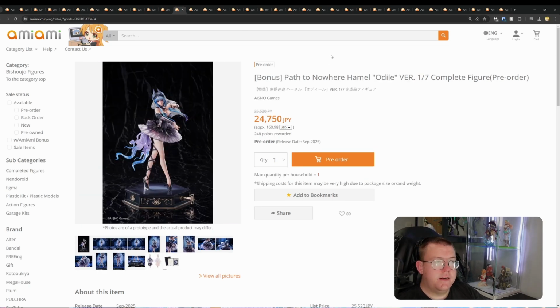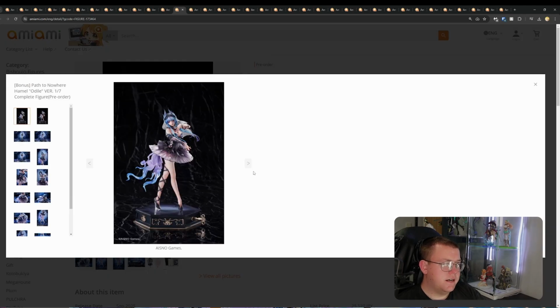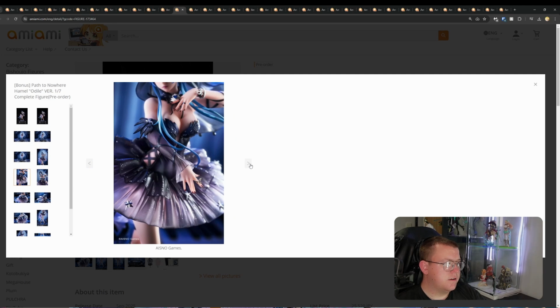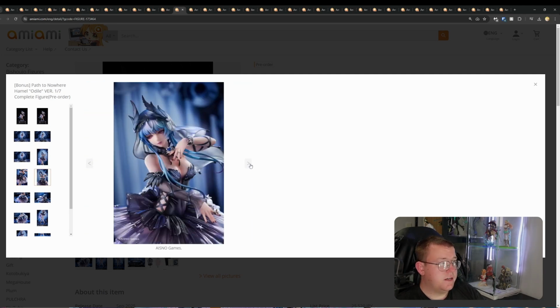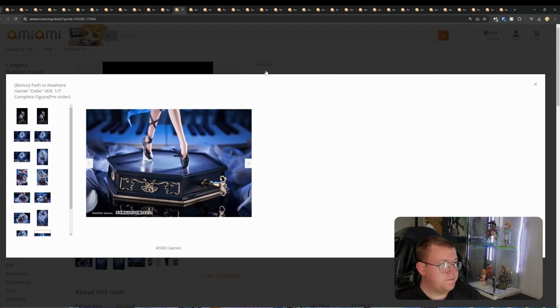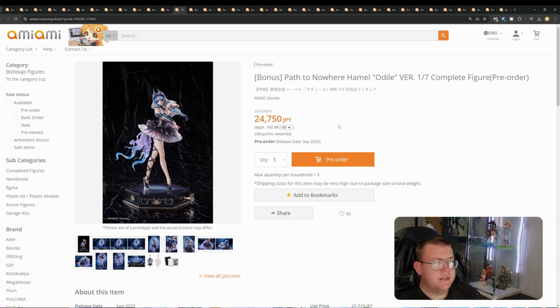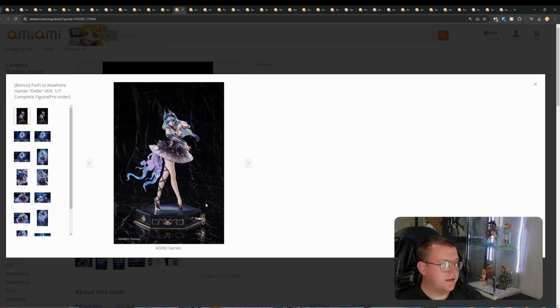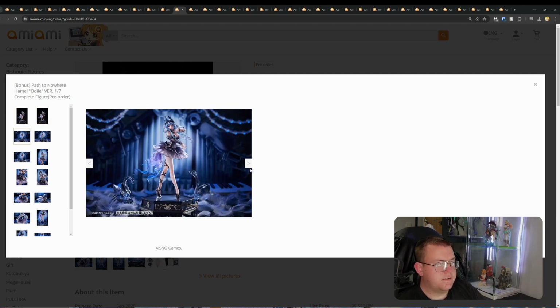Path to Nowhere Hamel Odell version 1/7 by Aesno Games, 24,750 yen. Very elegant looking figure, ballerina style dress, sort of a semi-transparent dress going on as well. Sculpting looks really well done, hair shape looks good. Yeah, everything looks good in this figure. I like this one a lot. Not my cup of tea, not the sort of figures that I collect, but I can definitely see why a lot of people would potentially want this figure. And it kind of looks like you could turn this, like a musical box kind of aesthetic going on here with the base.